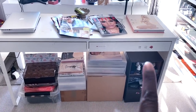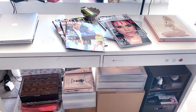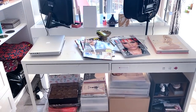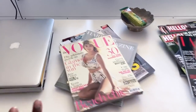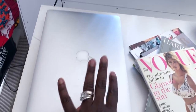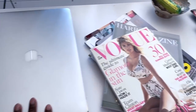When you come in, you see my old work table. And this table was from IKEA. And I kept it because I thought, you know what, there's nothing like having extra space. So on this desk right here, I have my old computer, which I use as a monitor. Sometimes when I'm filming, when Ulla is not here, I can start and stop the camera from my old computer.